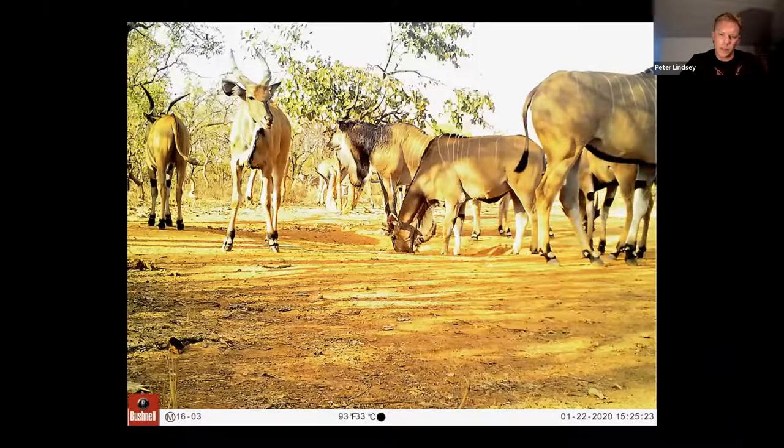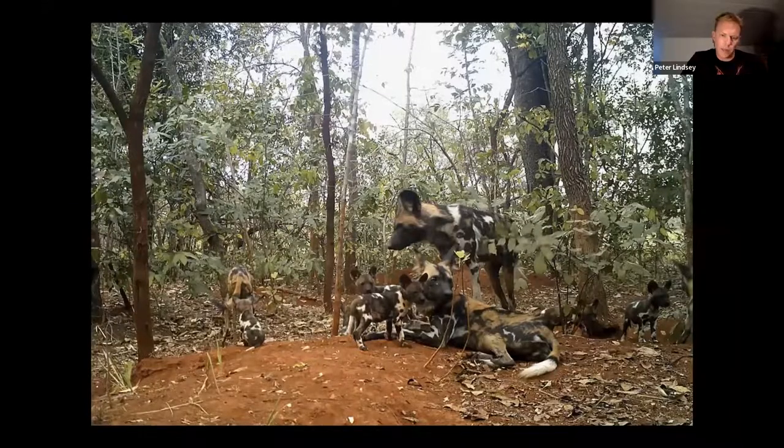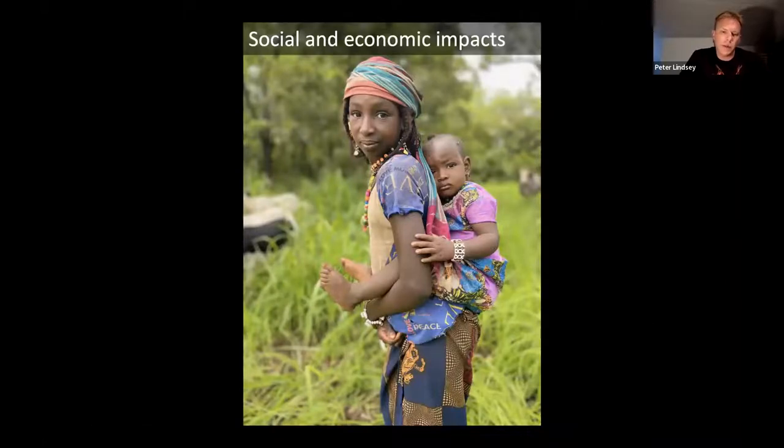2,500 bongo is the estimate there, which is absolutely the largest protected population of this iconic species. And then the estimate for wild dogs, very conservatively, is about 100 individuals, but I'm sure that's a major underestimate. And so if this population is not already the largest population in the Northern Hemisphere, it very soon will become. So from a lion perspective, there's very conservatively 100 to 150 individuals, increasing strongly with very substantial potential to increase further. And there are very significant social and economic benefits arising from this project.